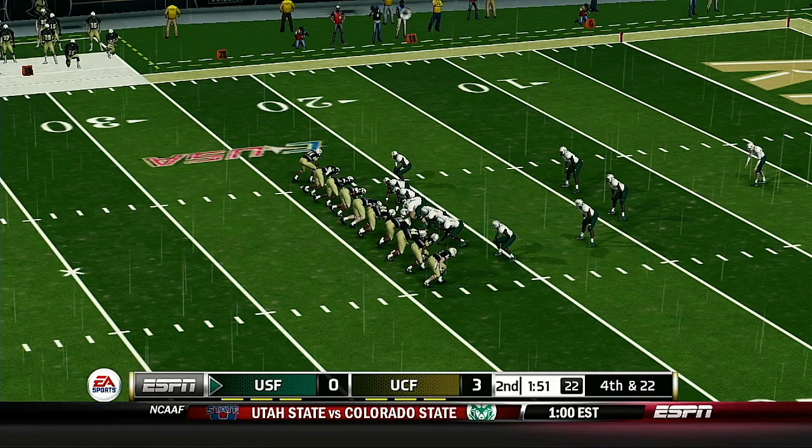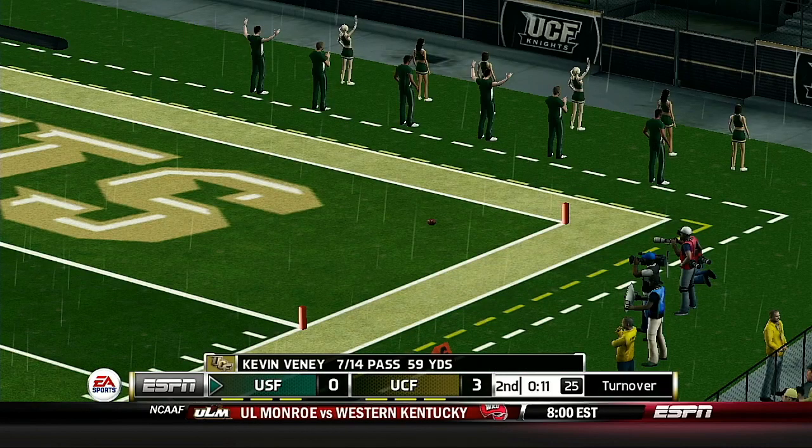Third and 5 coming up. Ball on the 30. Zips it to the back. Tackle made at the 30. No gain. That'll bring up fourth and 5. On the throw, incomplete pass.